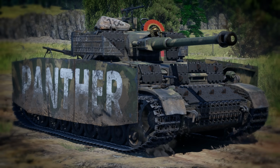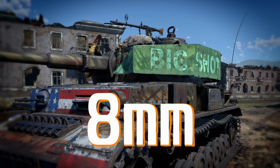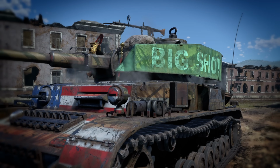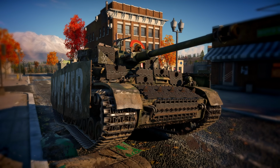The H variant has 5mm of side skirt armor and 8mm of turret skirt armor. The J variant also has 8mm of skirt armor around the turret. The skirt armor is supposed to provide spaced armor protection against HEAT rounds, making them ineffective by fusing the shell before it hits the more important armor. In War Thunder, the actual benefit of this armor is questionable, but it definitely looks cool though.